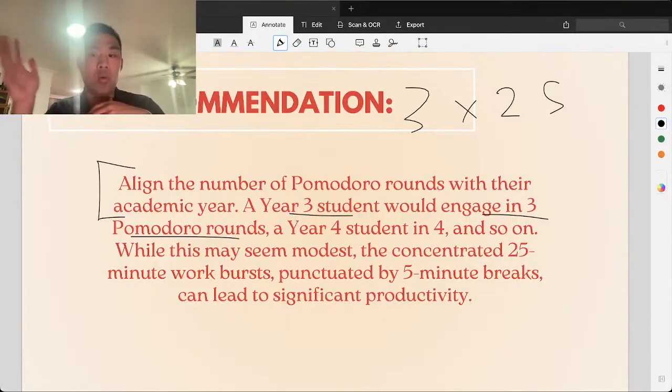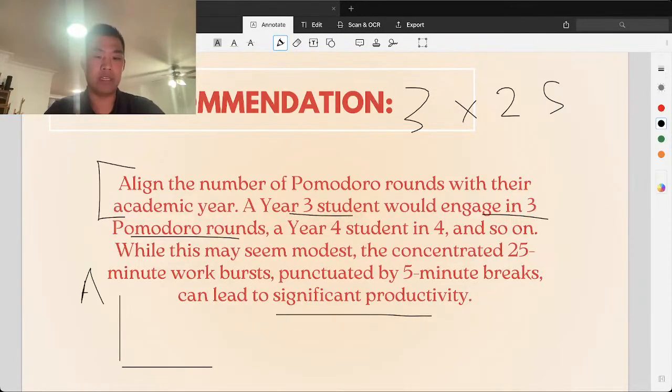Year 4, 4 rounds of 25 minutes. Year 5, 5 rounds of 25 minutes. And even though these seem very, very modest, they will lead to significant productivity. Because if your attention graph kind of looks like this, if you think about attention and then time, and it basically looks a bit like this, which is kind of what attention looks like. If you cut it off right at the 25-minute mark, your attention is never going to go down here.